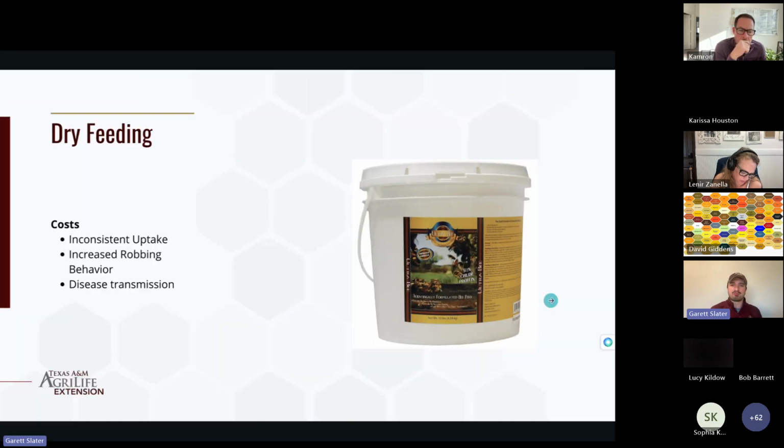So, this protein, obviously it's important for colonies, but you want to have the right protein because of those 10 essential amino acids. So really the cost of using dry feeding is inconsistent uptake. You can't control exactly how much pollen is being taken up by each colony. And so obviously the larger colonies, they have a larger workforce, they're bigger, and so they have more foragers that will collect most of the pollen, whereas the weaker colonies may be outcompeted by the larger colonies. And so you're unable to control how much each colony is being fed.